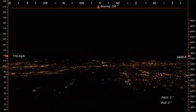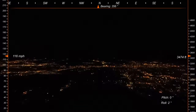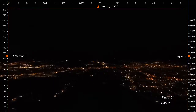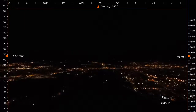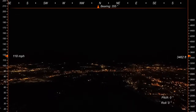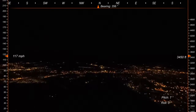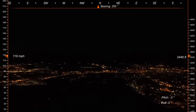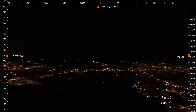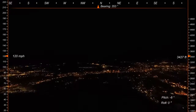Piedmont 4368, contact Roanoke approach 126.9. Roanoke 126.9, Piedmont 4368, good night. Good night. Piedmont 4128, descend and maintain 10,000, clear direct Sudsy, direct Charlotte. Cessna 457, advise when you have runway 23 right in sight. We'll advise, 457.